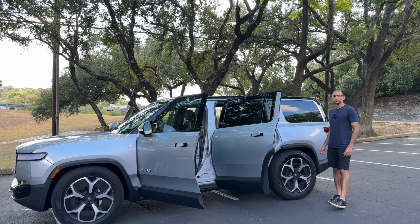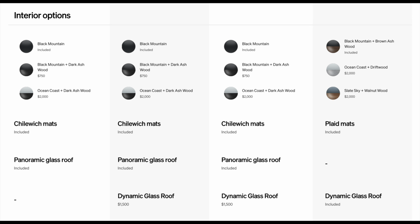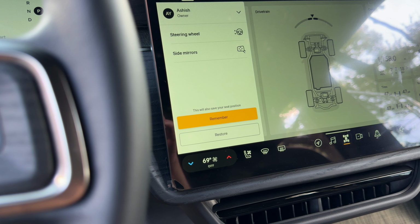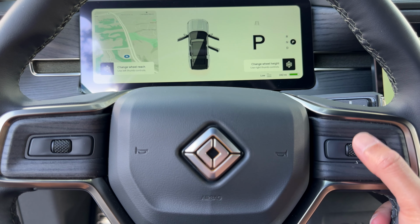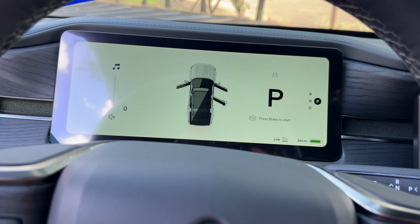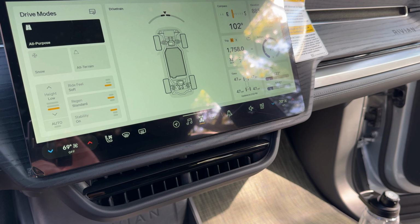This is just a base model. If you go onto their website, you could probably find so many different trim levels and customizations to pick from. Really nice panoramic roof here, just like I have in my Tesla. Tesla inspired mechanisms to adjust the steering wheel and the side mirrors. This works the same way as it does in my Tesla. It's always nice to have dual screens, one in front of you and the main one.